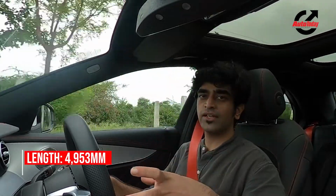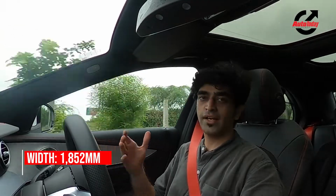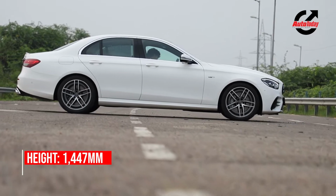Visually, the E53 follows a very understated approach. The biggest giveaway between this and the regular E-Class is the fact that this is built on the standard wheelbase. The E-Class we get in India is a long wheelbase only model, so one look at the side profile and you'll know this is not your regular E-Class.